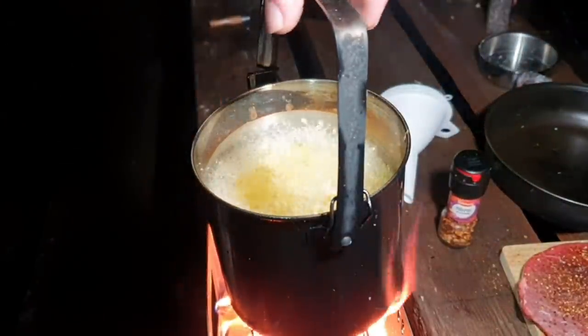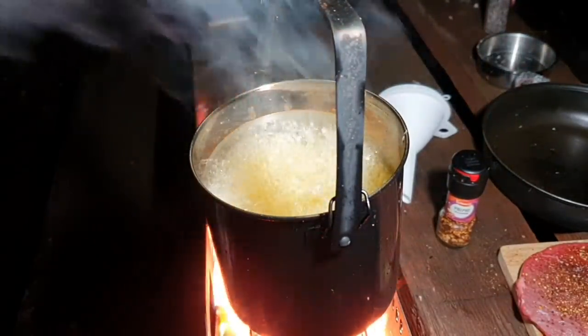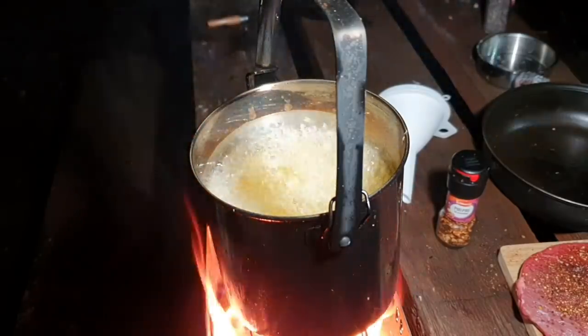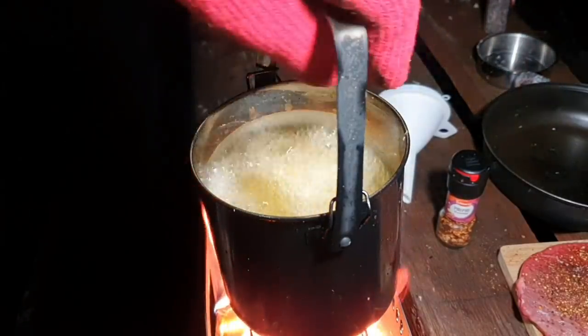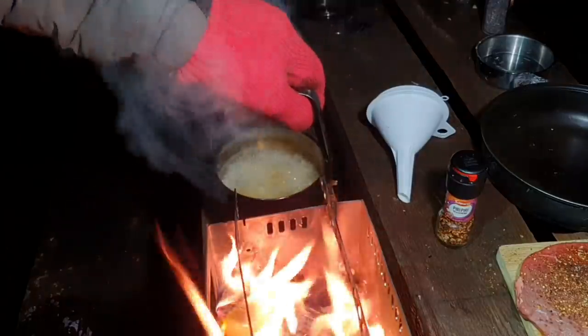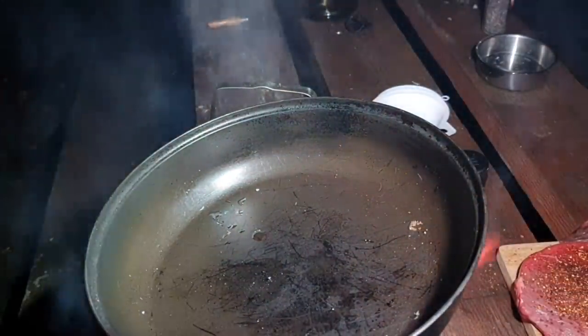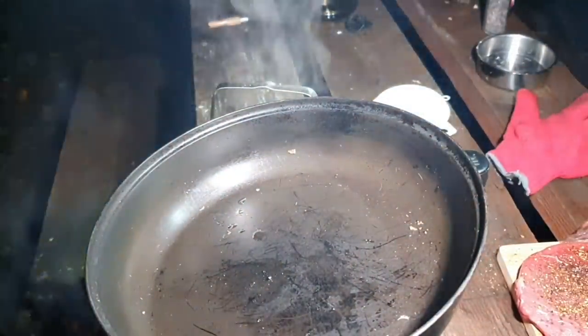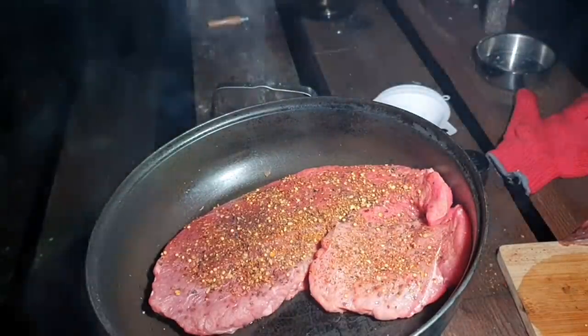Right, so they look to be at a level where I want to bring them off. It is a bit hot to be grabbing, so I'll just get my glove, and place that just at the side. Keep them warm there. Get the old faithful on there. Nice.